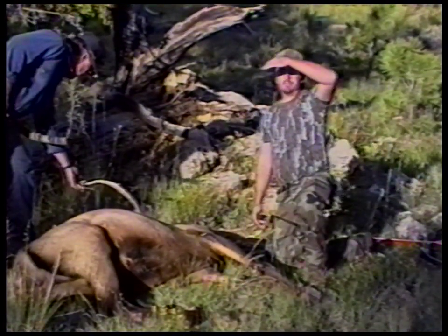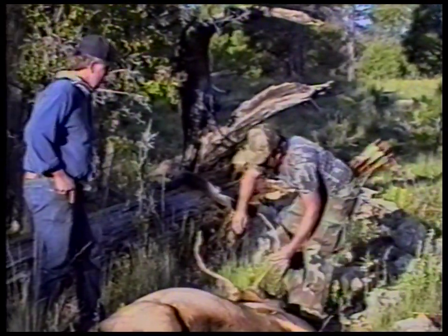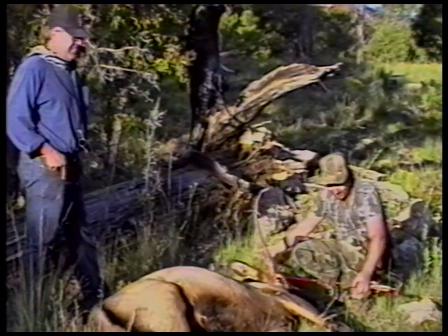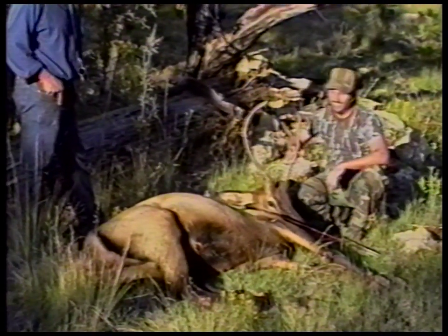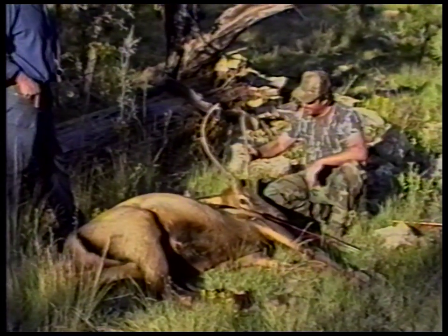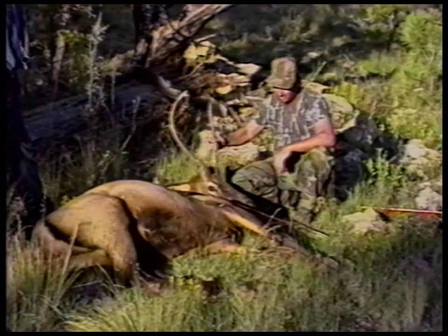A big first wapiti. After waiting for about an hour, Ross and his pals went to track the elk, and they found it less than 200 yards from where he shot it. Ross was the first to admit that it wasn't the biggest elk ever shot with a bow, but after waiting 10 years for the opportunity, he wasn't going to pass it up. But the best part of this elk hunt is told in a letter that accompanied the tape. It's from Ross's wife, Lori, and I think you'll get a kick out of it.